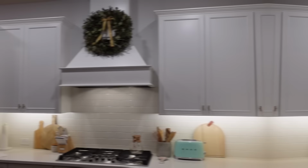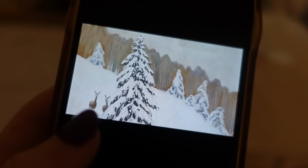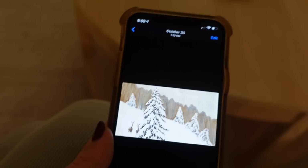Super cute, and I tied a little silk ribbon bow in the middle. Okay, so this is the art that I purchased from Etsy for our TV. Last time I tried to change it, I had some technical difficulties, so hopefully we won't have any trouble this time. Okay, we're having technical difficulties again, but it's okay. We'll get it to work later.